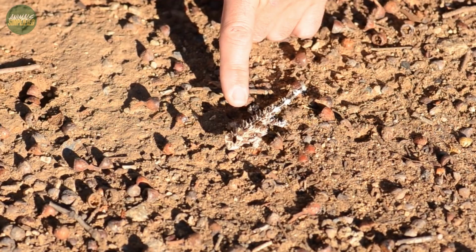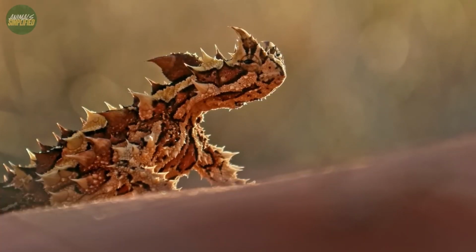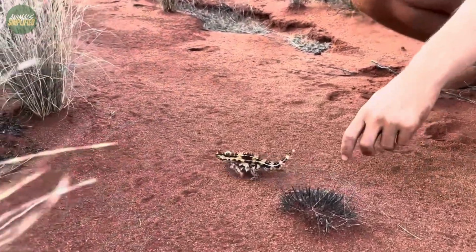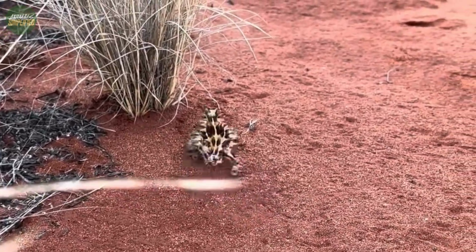When encounters do occur, they are typically uneventful, with the thorny devil employing its natural camouflage to remain undetected or freezing in place. The indigenous people of Australia, who share its habitat, have long observed the lizard with a blend of respect and curiosity, recognizing it as an integral part of the desert ecosystem.